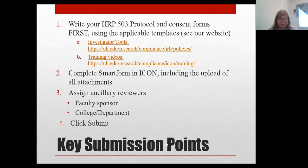Key submission points. These are key submission points to remember and must be performed in chronological order before submitting. We recommend that you do the HRP 503 protocol and the consents first using the applicable templates that are on our website. I have included an investigator tools link and a training videos link for iCON.